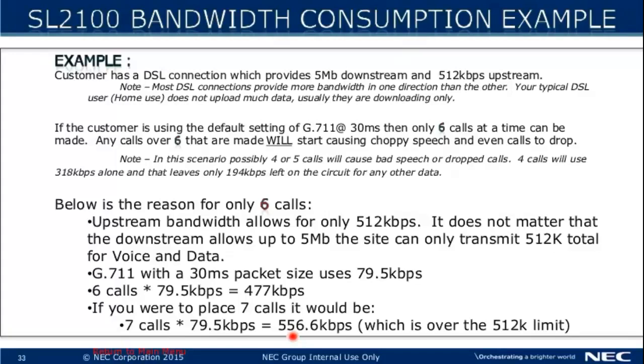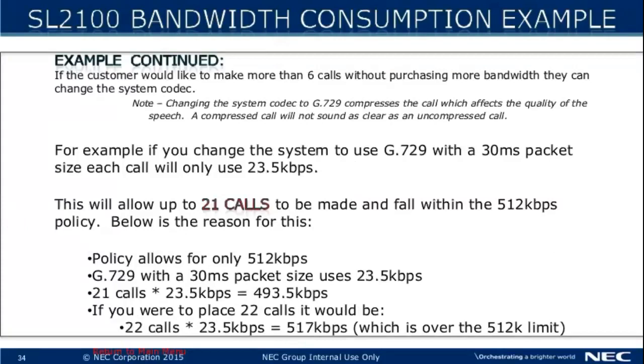So they have a couple of choices. What do we do now? One way is to purchase more bandwidth from their provider. More bandwidth, more money. Or you can adjust the codec. If the customer would like to make more than 6 calls without purchasing more bandwidth, you can change the system to use the G.729 codec. Still at the 30 millisecond packet frame, but now you're using 23.5 kilobits per second per call. 21 calls times 23.5 is 493 kilobits per second. So you're still under the threshold.